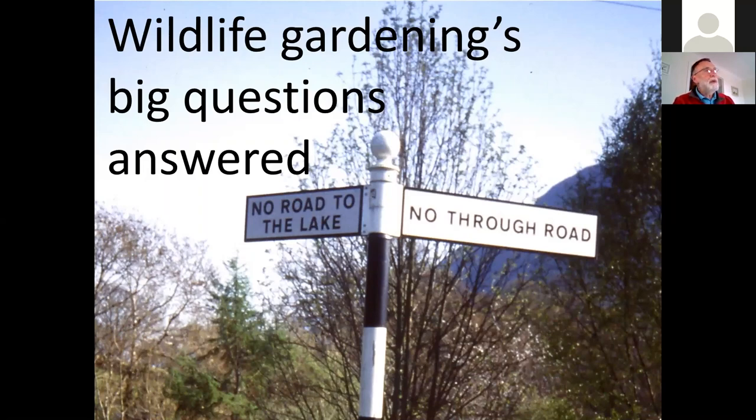Before we start though, a bit of context. Until about 50 years ago, we really didn't know anything about wildlife in gardens. Basically, no one had ever bothered to look. And so in that absence of information, in that kind of vacuum, there was quite a prevalent belief that gardens were fairly useless for wildlife, actually, that they were just too small, too alien, too tidy, too unnatural to be any use for wildlife.